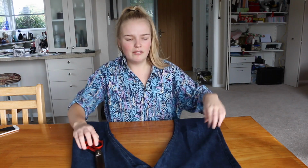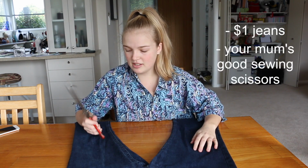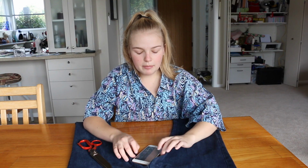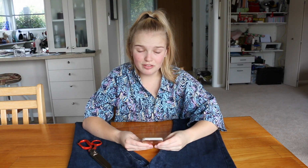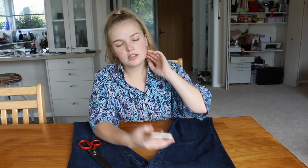Anyway, kids, we're back. Welcome back. So I figured for this DIY, you need a pair of $1 op shop jeans and a pair of scissors. I'm using my mum's good sewing scissors. So if mum, if you're watching this, sorry. I'm just pulling up a picture of these jeans for reference because I thought I had one from earlier, but apparently not.